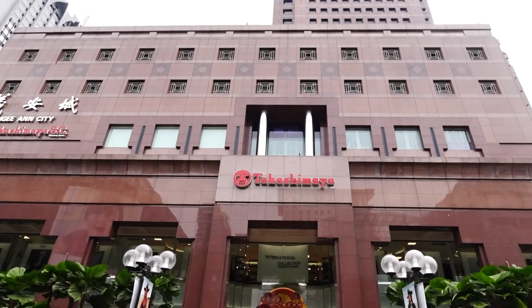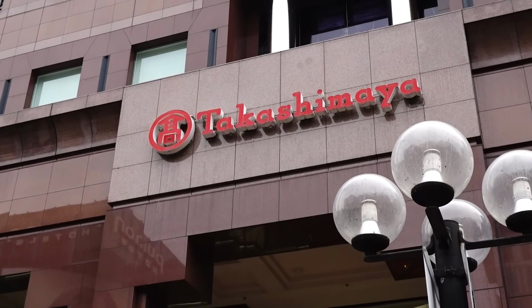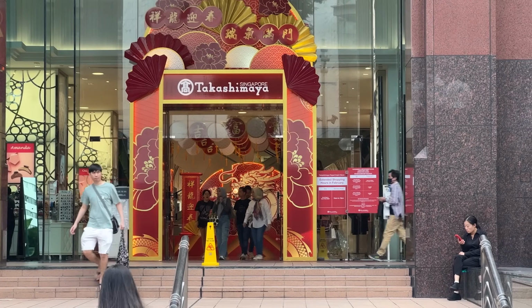This building is called Ngee Ann City. Inside of this building, there is a Takashimaya. Takashimaya is a Japanese department store, very popular department store. And the Depachika of the department store is located on the basement level. They sell foods, lots of foods. That area is quite big. So if you have time, I recommend you visit once.